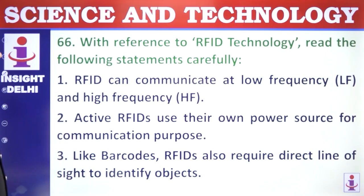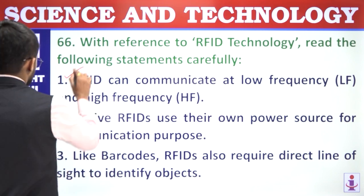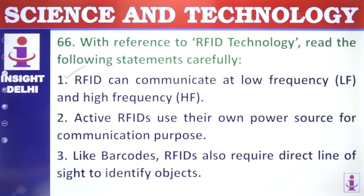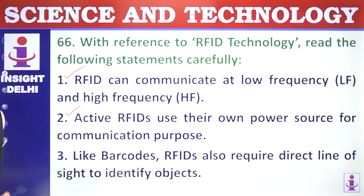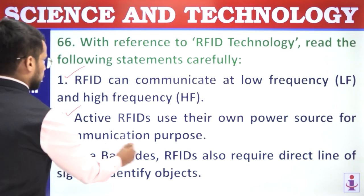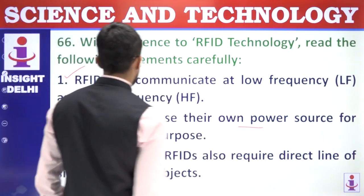First, RFID can communicate at low frequency and high frequency and even ultra high frequency. First is correct. Second, active radio frequency identification, active RFIDs use their own power source for communication purpose. Right? So this statement is also a correct statement. Active RFID uses its own power source for communication.